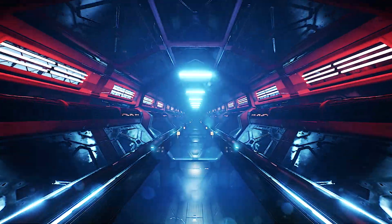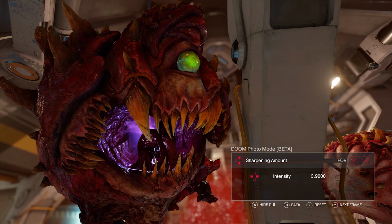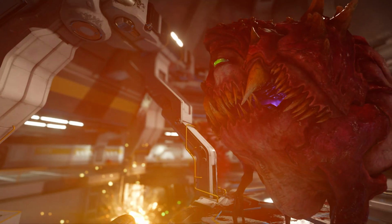Unfortunately, when it comes to doing any kind of video or motion, the photo mode is exactly that, it's a photo mode. It's not geared up for shooting theatrical epics in-game.